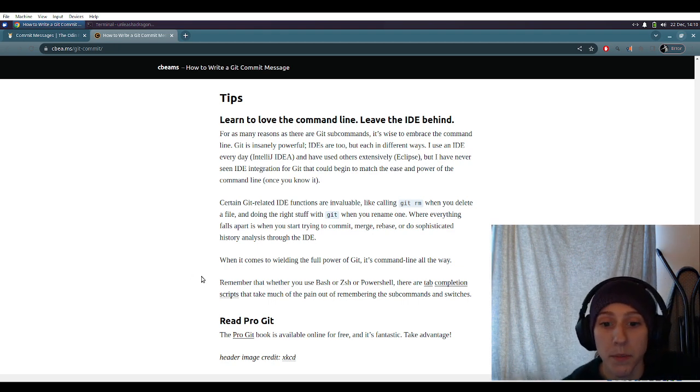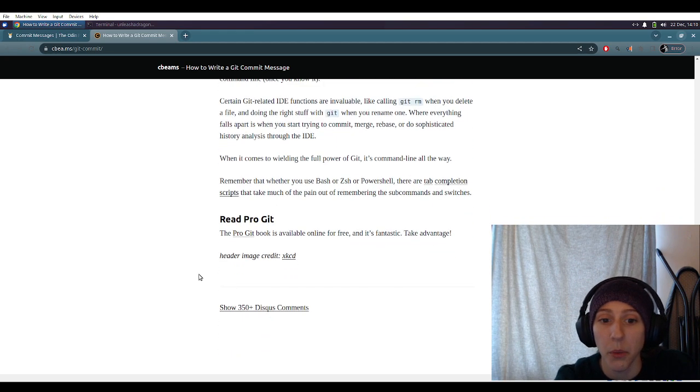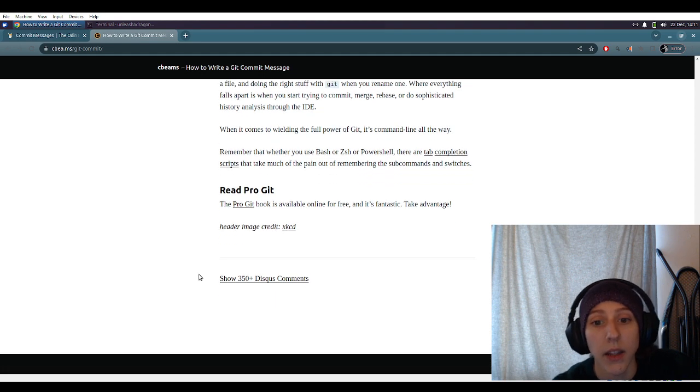Remember that whether you use bash, zsh, or PowerShell, there are tab completion scripts that take much of the pain out of remembering the subcommands and switches. The Pro Git book is available for free online, and it's fantastic, so take advantage. Cool.